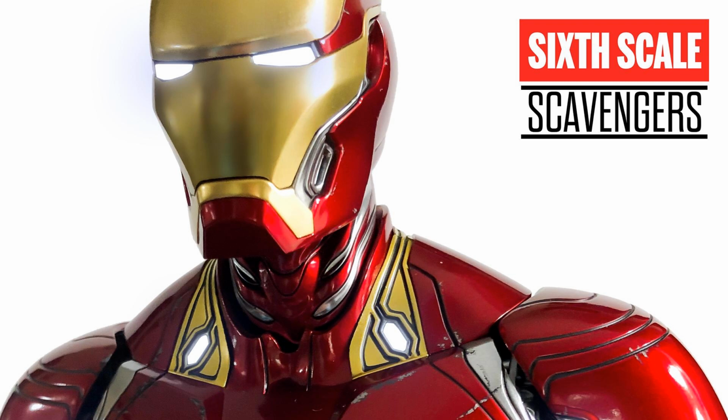I haven't tried putting the head sculpt on the figure. Just looking at the promo images and stuff like that, it really does fit well with this figure. I mean, that is kind of the figure in a nutshell. It is fantastic.